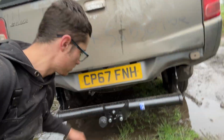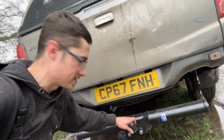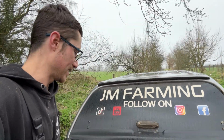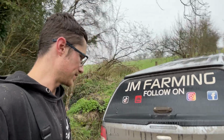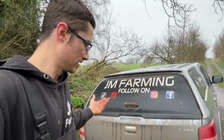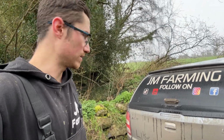So it's just a simple tow ball with 7-pin electrics. I could have either 7 or 13. I went for 7. If I need to get an adapter, I can. Dropped the truck off to them. I think they had a week's notice. They got the parts in, and they had the truck for about an hour and a half and fitted it. Yeah, really, really easy to deal with.